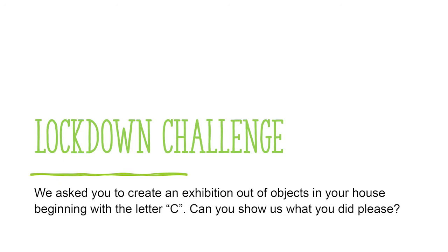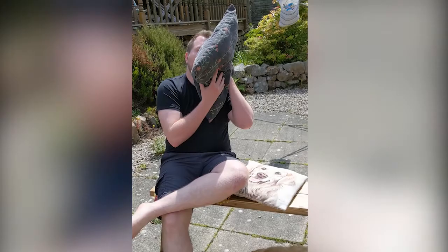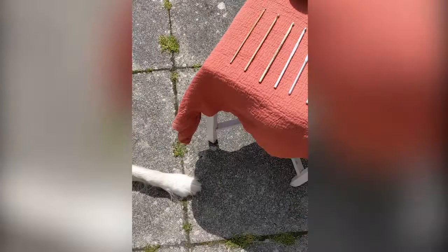Okay, for your lockdown challenge, we asked you to create an exhibition out of objects in your house beginning with the letter C. Can you show us what you did, please? We start with the collection of chairs and cushions from my house. And some visitors are already enjoying the cushion and chair experience. We then move on to the crochet hook and chewed up tennis ball display, which has been extremely popular with some of our furrier visitors.